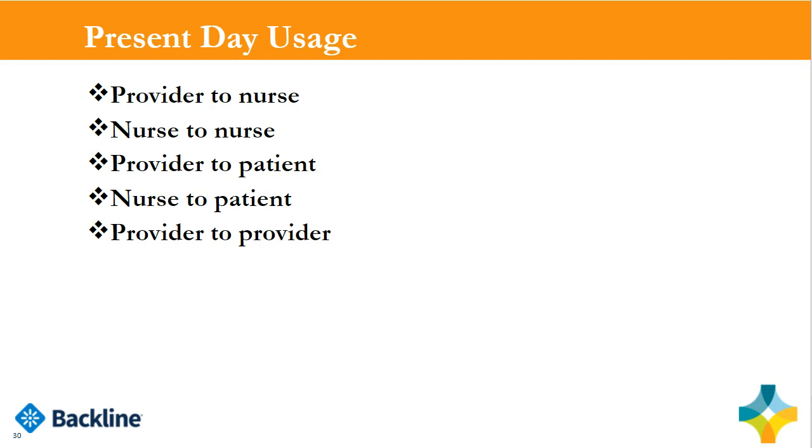Provider to patient, like we described, I can send a message to them. Nurse to patient, if they wanted to, they could connect to the patient, and our home care and hospice people and care managers do that occasionally. And of course, provider to provider. So for us, it's not just in the hospital use.